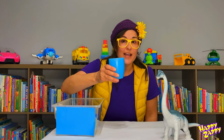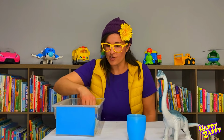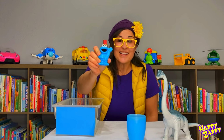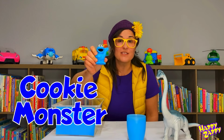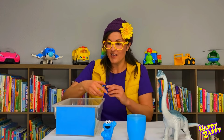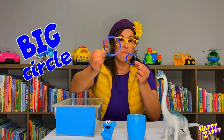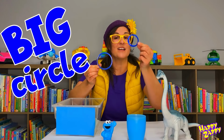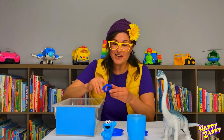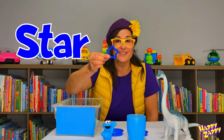A blue cup. What other treasure do we have? Hey friend, who are you? It's Cookie Monster, and Cookie Monster is blue. Got two circle cookie cutters here. A big blue circle and a small blue circle. Hey, another cookie cutter. This is a blue star shape.